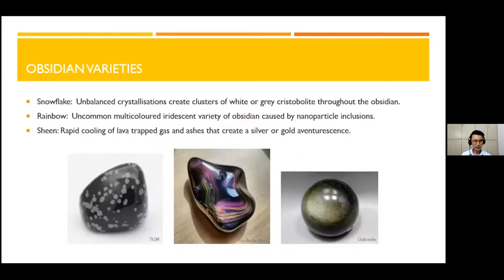Okay, here are the three varieties of obsidian. First of all is the snowflake. Snowflake, the picture on the left, you can see white spots on the black volcanic glass. Those white spots are caused by unbalanced crystallizations that created clusters or individual white or gray crystallites throughout the obsidian. Cristobalite is also a form of silicon dioxide.